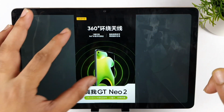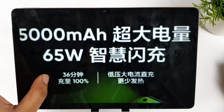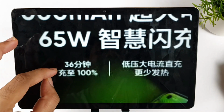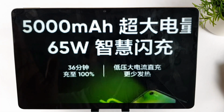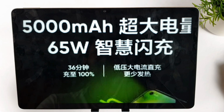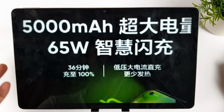But the last tip I can give you is regarding the battery. Yes, the phone has a 5000 mAh battery with 65 watts charging, which can charge in 36 minutes. Just 36 minutes only, friends. So from 0% to 100% takes 36 minutes. If you start charging your phone from 15% or 20%, it can charge within 30 minutes or 25 minutes as well.